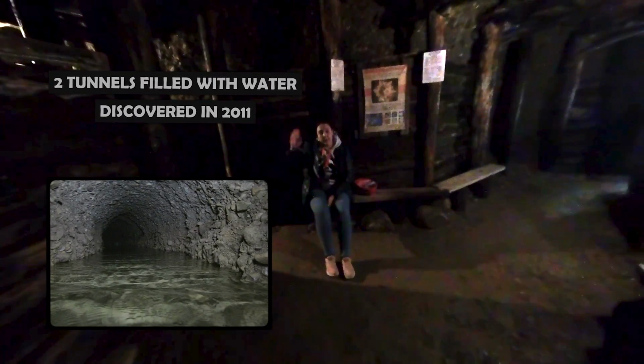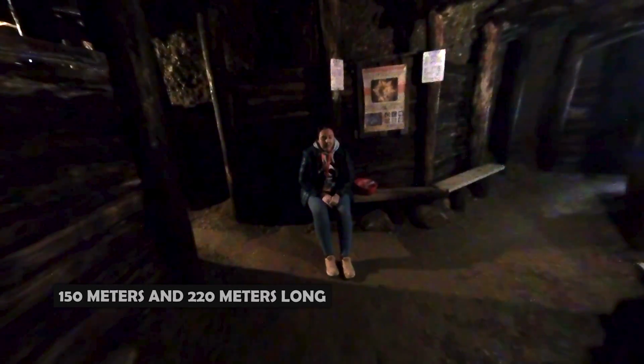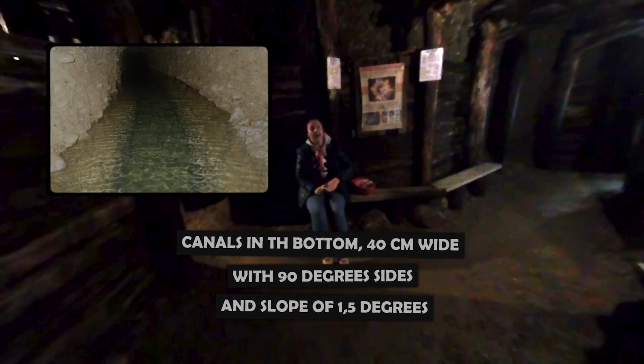You could have seen them on the posters on the right when we were passing the group. These tunnels are 220 and 150 meters long, and in both of them, in the middle of the bottom, there is a channel, you can call it a canal. These canals are 40 centimeters wide. The sides are 90 degree sides, and the slope is 1.5 degrees. So when you sum up everything, it's not possible that nature was that precise, with 220 and 150 meter straight lines without any kind of errors.